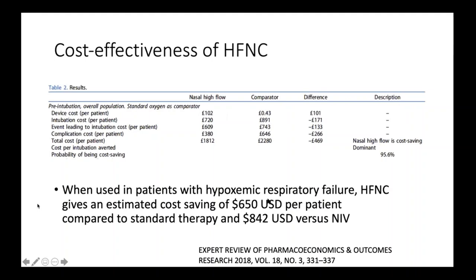Overall, using high flow nasal cannula in hypoxemic patients led to cost savings of approximately $650 US per patient compared to standard therapy and $842 US compared to non-invasive positive pressure ventilation. So not only perhaps effective and safe, but also cost effective. And again, this is really what informed the strong recommendation that was made.